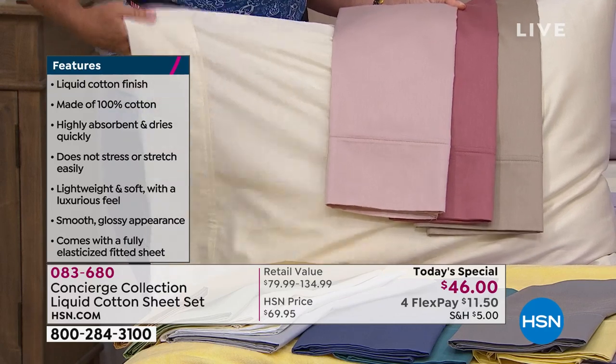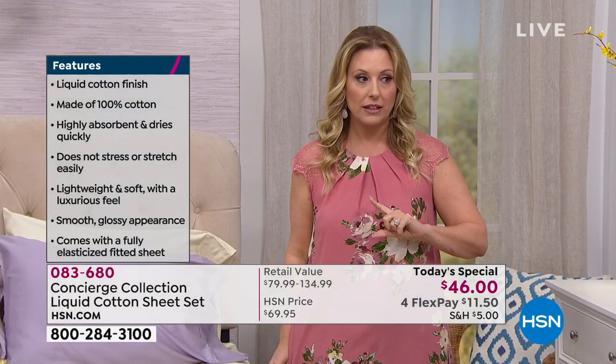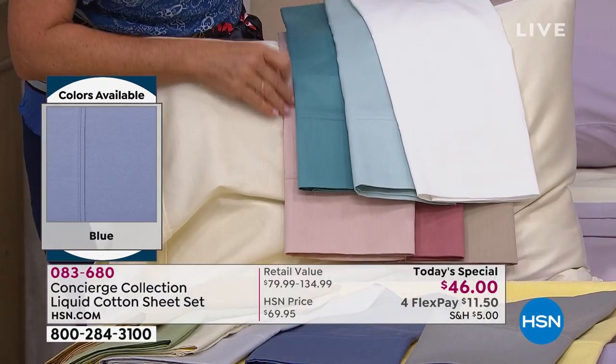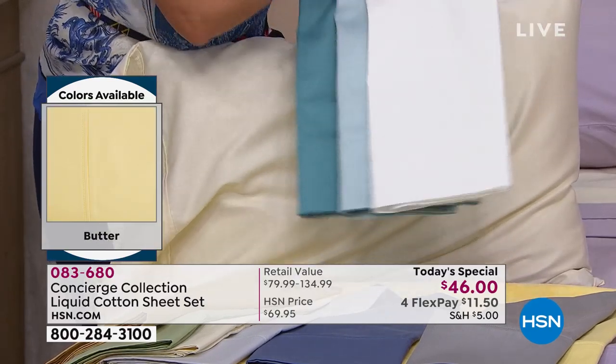Also, FlexPay. And I believe you can use your HSN card and get an extra flex payment. Are we doing that? Yes, we are. So if you have an HSN card, it's $9.25 on your HSN card. Enjoy, get them home, sleep on them, and that's what you put down for the first month, then see if you love it.